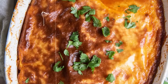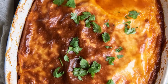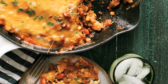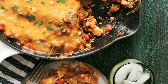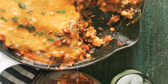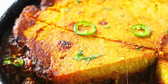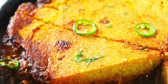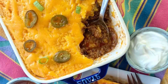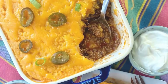Then came the best part, a quick cornbread batter made from a box, poured right over the top like a warm golden blanket. Some folks tossed in a little shredded cheese for good measure. Others crumbled saltines for some extra crunch. It baked until the cornbread puffed up and the filling bubbled at the edges. Every scoop was a steaming mix of beef, spice, sweet corn, and fluffy cornbread. It wasn't fancy. It was survival food dressed up like a Sunday dinner. And somehow, it always hit the spot.